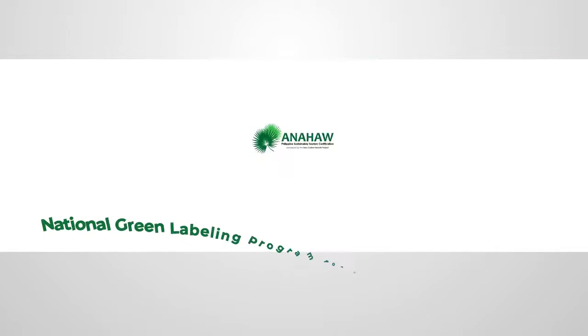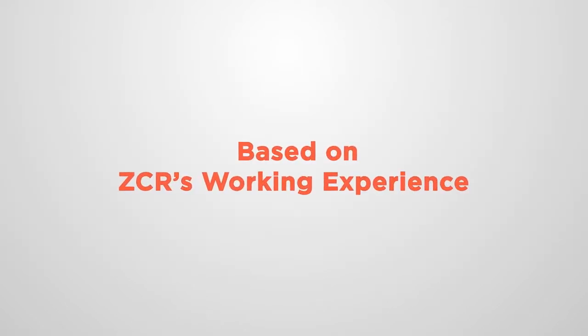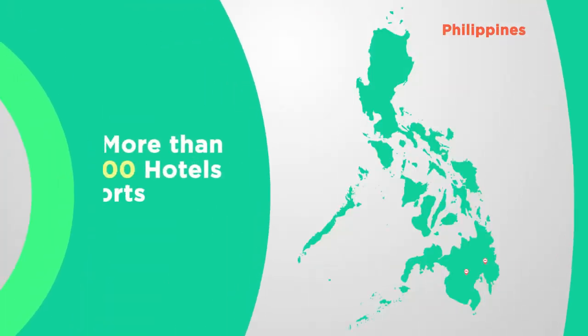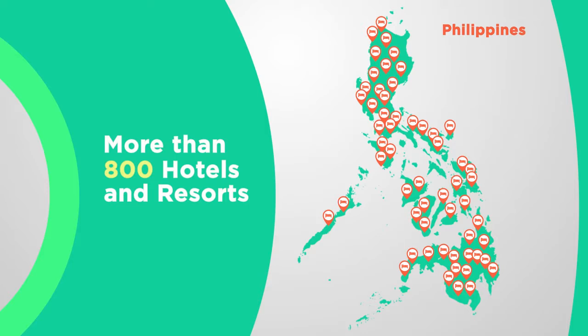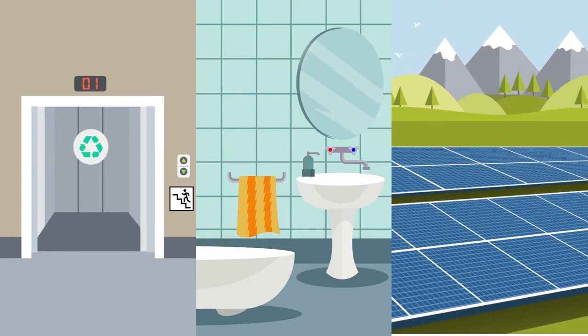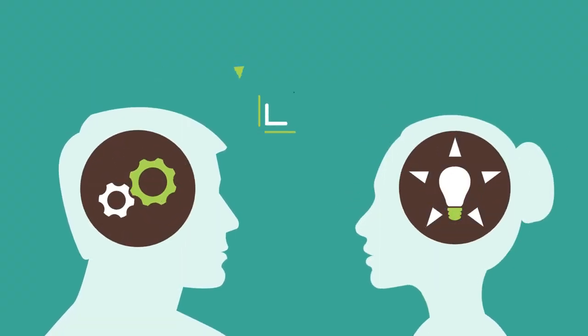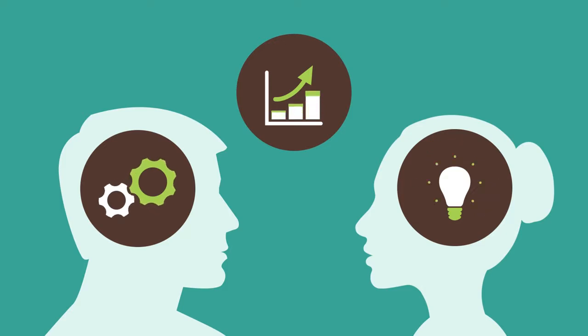The Philippines Department of Tourism has been a strong supporter in the successful dissemination of the project and in the development of the certification called ANAHAW. The ANAHAW certification is a national green labeling program for tourism establishments. It is based on ZCR's working experience with country-specific reference cases of more than 800 hotels and resorts. The certification aims to encourage procurement of eco-friendly products, technologies, and services. It is a tool for creating climate-smart lodging industry and tourism services that offer better value and a sustainable business.